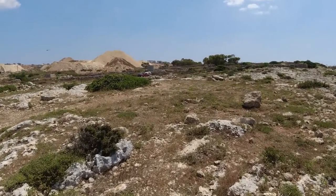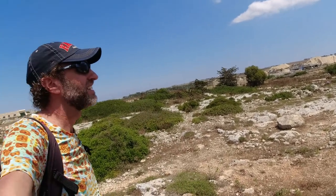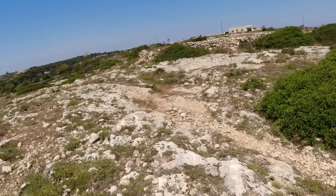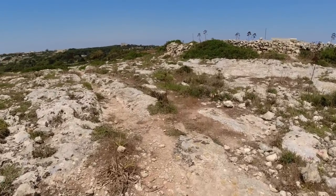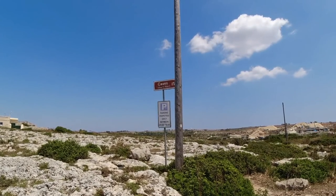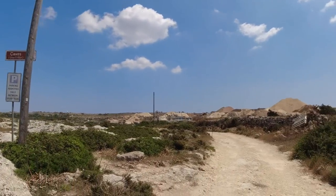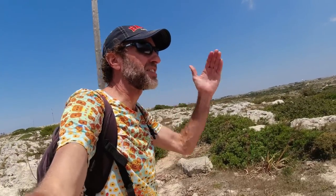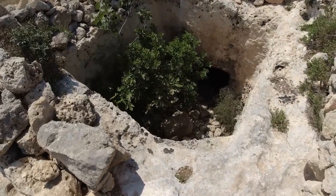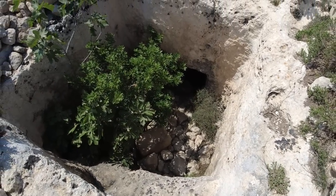Okay, so now the mission is to find the caves. Gonna go back to the sign and see if it manages to actually point me in the right direction. So here's the sign for the caves, Gar-il Kabir, and it does have an arrow that is pointing very vaguely in that direction. So this is interesting. Steps going down and a little entrance into a cave there.